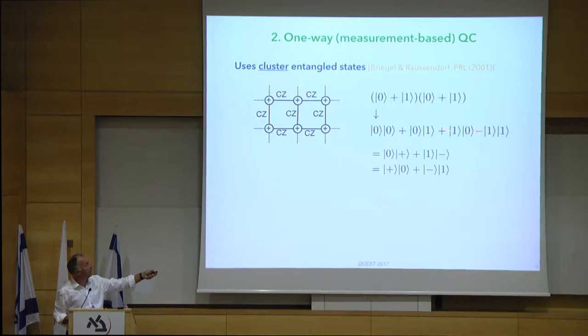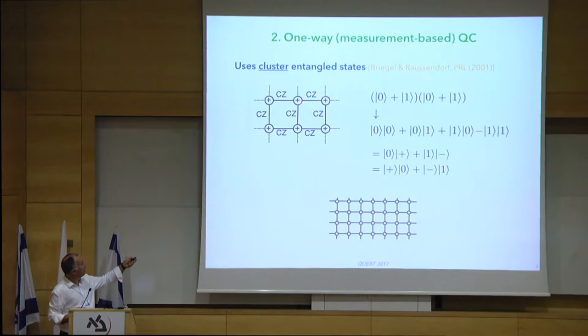It's a Bell state for all intents and purposes. It's as good as a Bell state. It's entangled. And you can actually now take a lot of qubits, put them in some sort of square lattice, and apply these controlled-Z gates. They commute with each other. And eventually you get a big what's called cluster state.